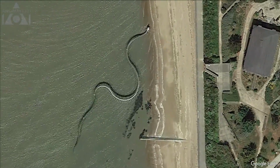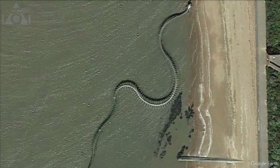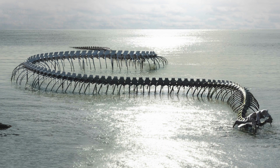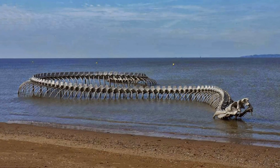Over here now, and we have what looks like a giant snake. Very strange indeed, but in reality, it's actually a large sculpture in France known as the Serpent of the Ocean and was constructed in 2012.